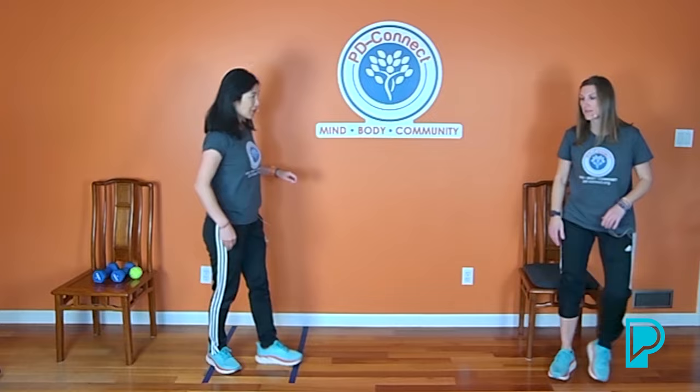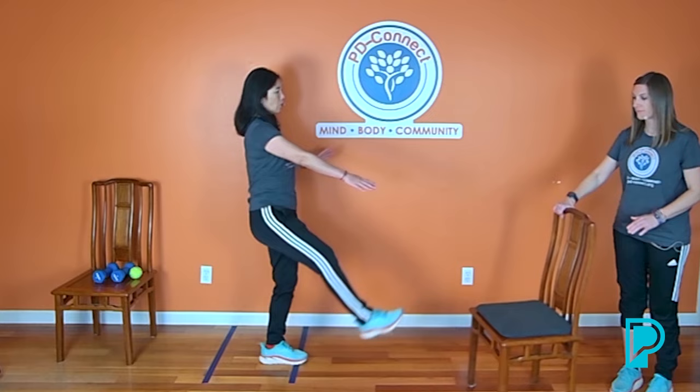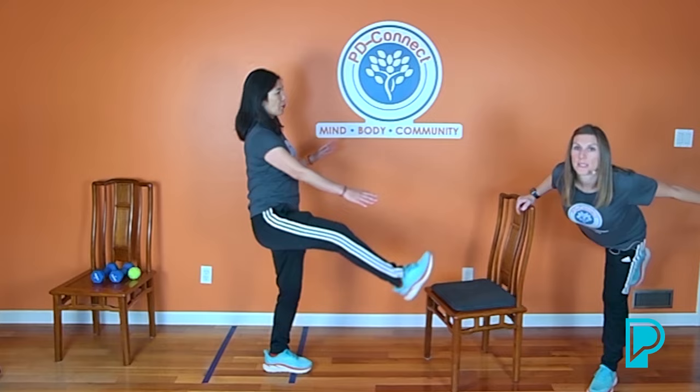So this one's a little tricky. We're going to try to touch your foot, and then we balance into the Superman position. Let's stay on one leg for now, one side. Reach and balance, come back. It's totally okay to hold on to the chair or the wall. Reach and balance. If this is too hard, you can try reaching and then touching the chair or something like that.